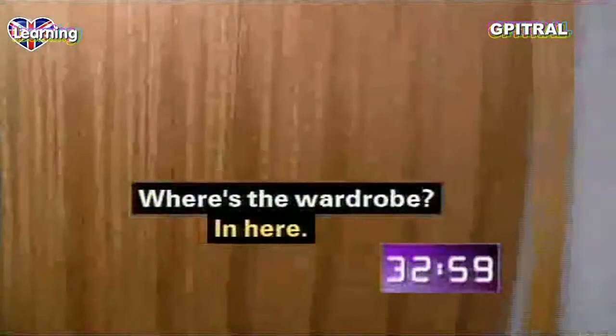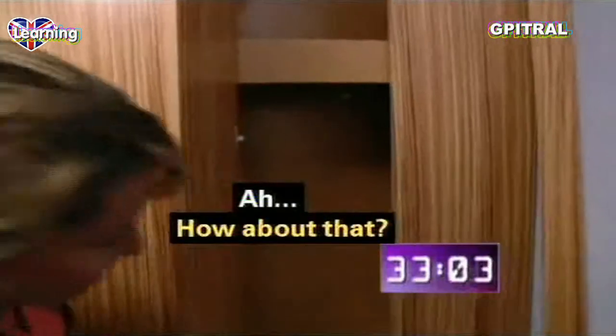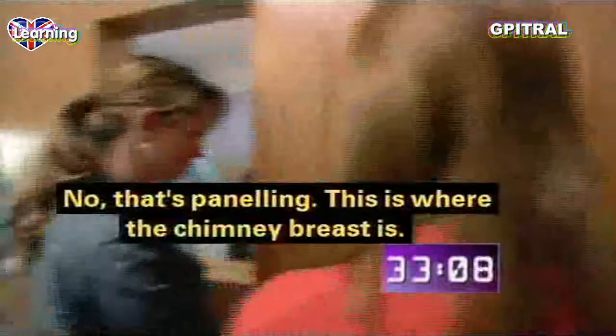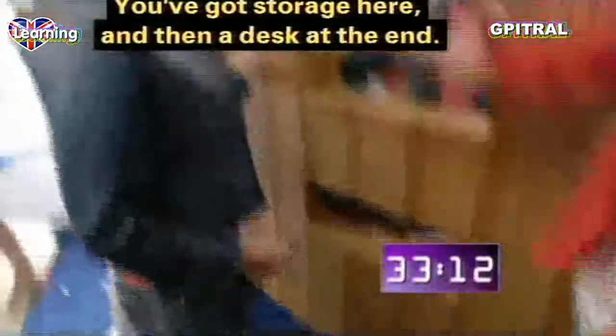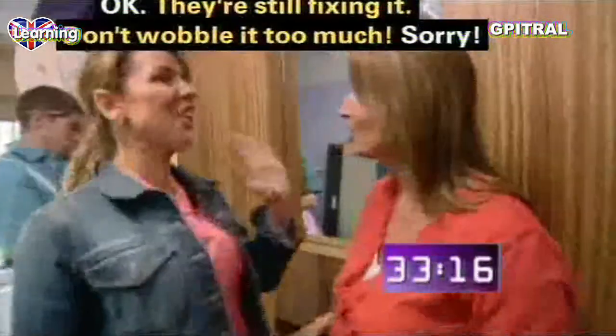Wait a minute, where's the wardrobe? In here. Look, show me. Okay, have you got a long wardrobe as well? Oh. No, that's just panelling, because this is where the chimney breast is. They've got storage here and then a desk for them on the end. Okay. They're still fixing it. Don't wobble it too much.